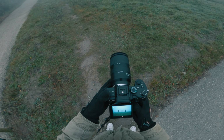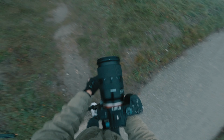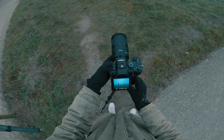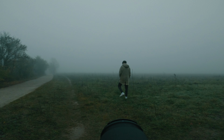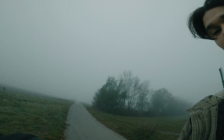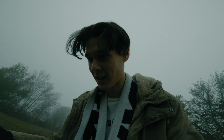Then I came to this spot here where I found something very interesting. There were these dead plants everywhere. I don't know what they used to be and if they are really dead or if they're going to grow and bloom again in spring, but the way they looked here was perfect in combination with a foggy field for a post-apocalyptic scene. Okay, so I don't know what this is with these dead plants, but it looks so fascinating, really post-apocalyptic.